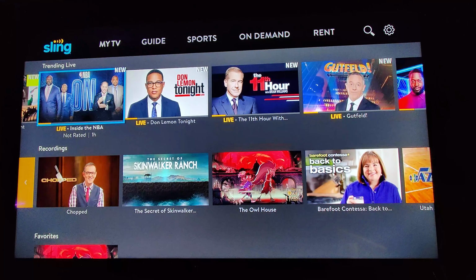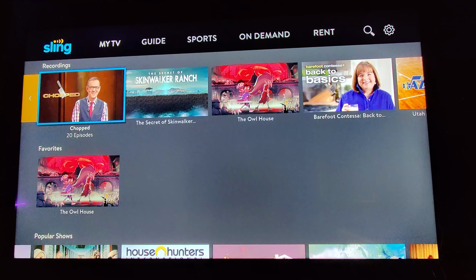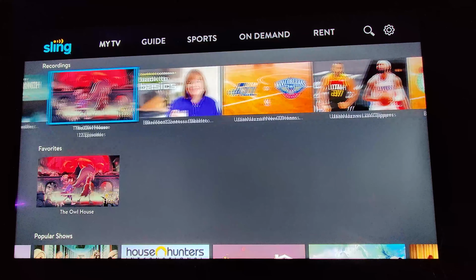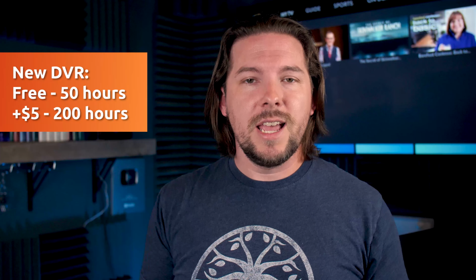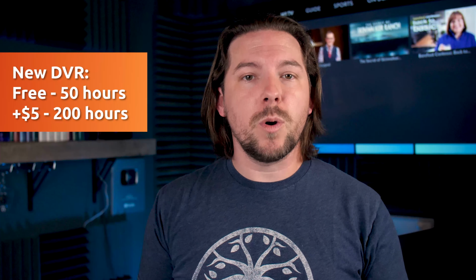And here's how it works. Now, the DVR went up in January along with the price, but in this case, it was a good thing. It used to be that you could get 10 hours of DVR recording for free with 50 hours for an additional $5. Now that $5 gets you quite a bit more. Now with the free DVR, you get 50 hours.